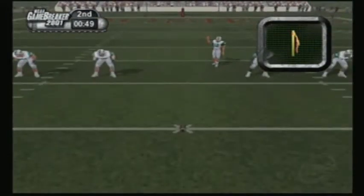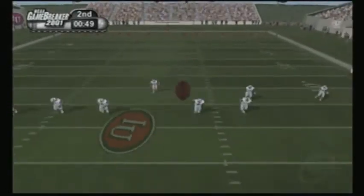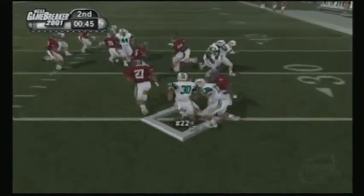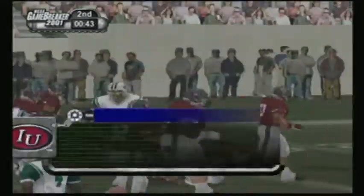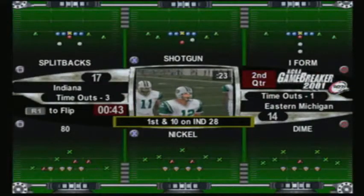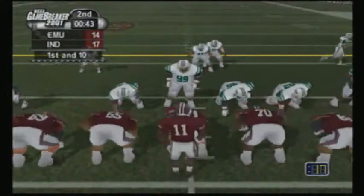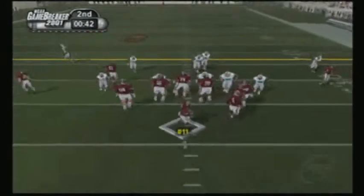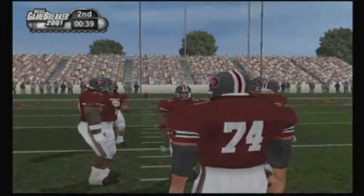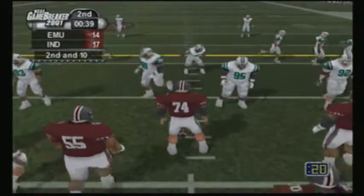Number 9, deep to receive the kickoff. He hits it deep. Nowhere to go but down. Here they come. Good pass coverage has a trickle-down effect that allows the defensive lineman time to get upfield to harass the quarterback, which in turn causes bad decisions.